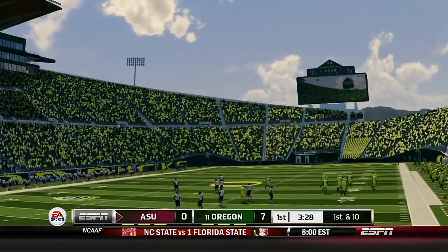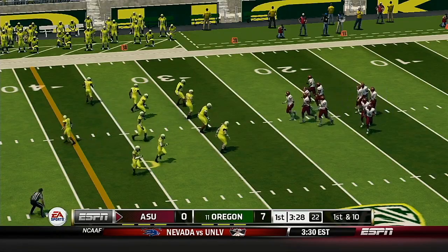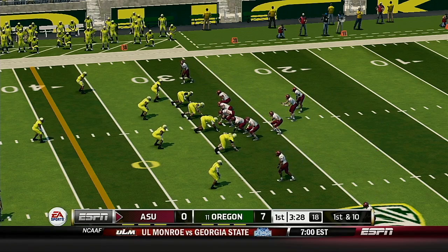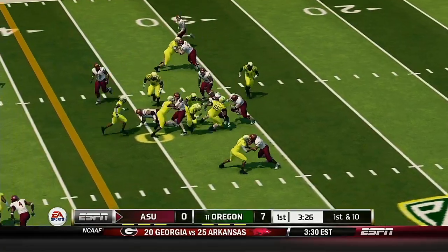I mean, anytime you can start the game with a stop, get your offense out there, they move the ball down, put points on the board. Now it's just more about trying to maintain what they've already created. And while they are behind, they know they can knot things up in a heartbeat. It's way too early to change your game plan.